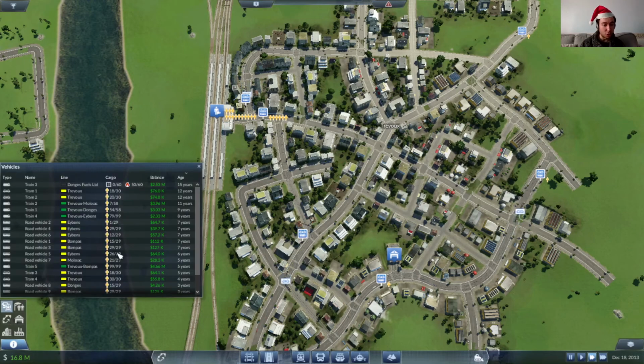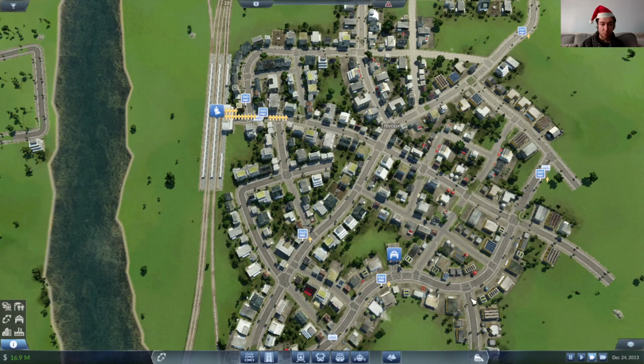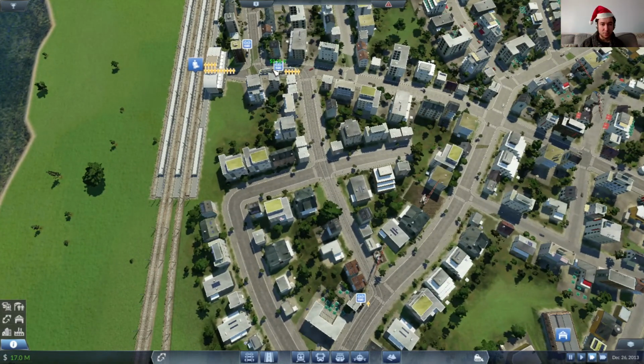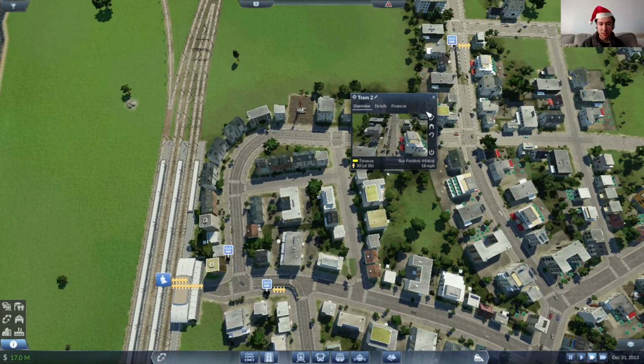Are all of the trams in Trevoux making money? Yep. Yeah, all the trams are making money. So there's another tram worth of people there.